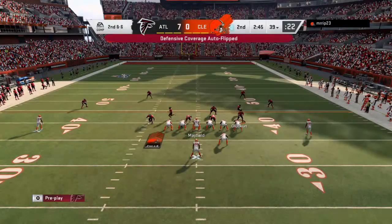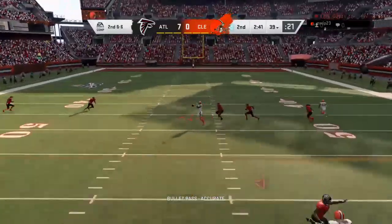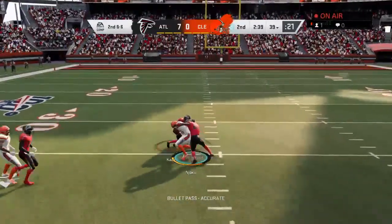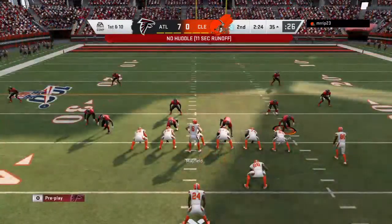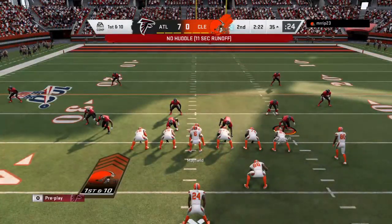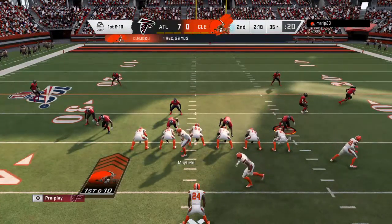2nd and 6 at the 39. From the 39, Mayfield. This is the tight end, Njoku. And he's going to get this down to the 35-yard line. And that's going to be good for another first down as the tackle's made at the Falcons' 35.